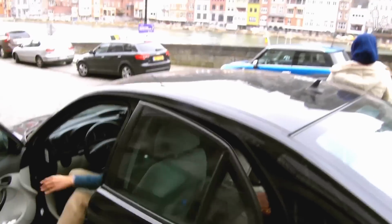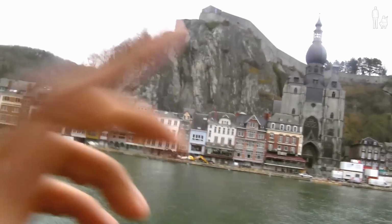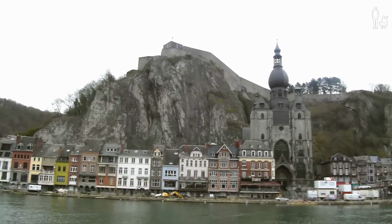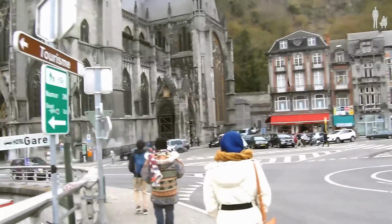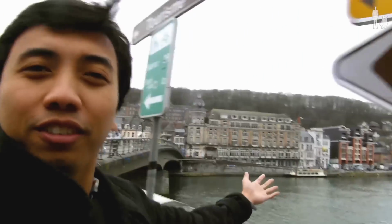Okay. Welcome to Dinant! Bam! The skyline of the city. Looks like there's a castle above there. So we just discussed that the city is actually linear with the river, right? From there to here. This looks like their city center here, but instead of a square, they have water. They have a waterfront, which is very unique.